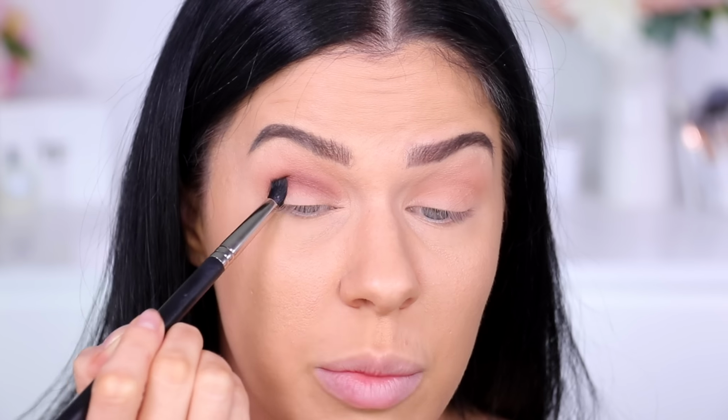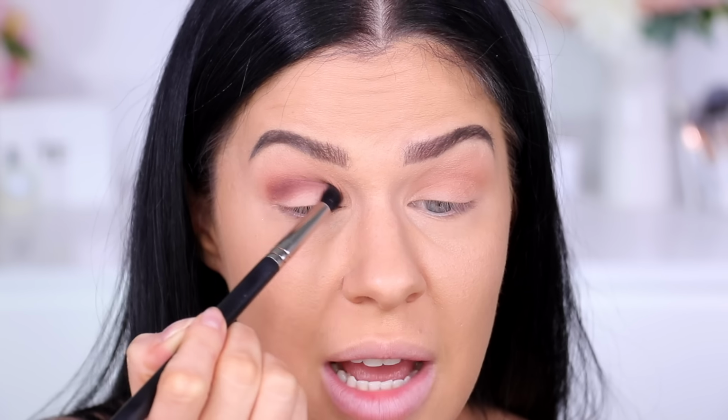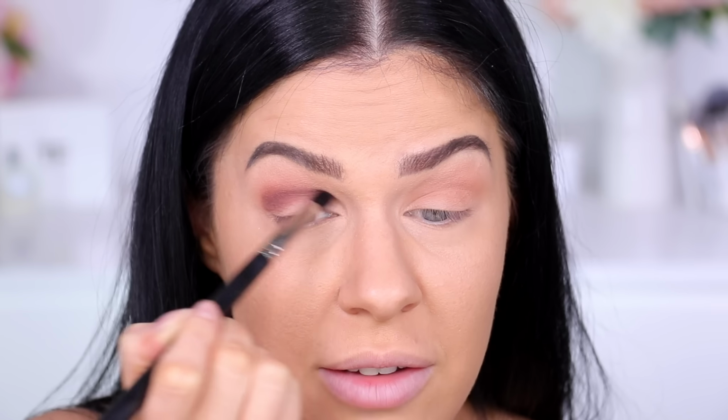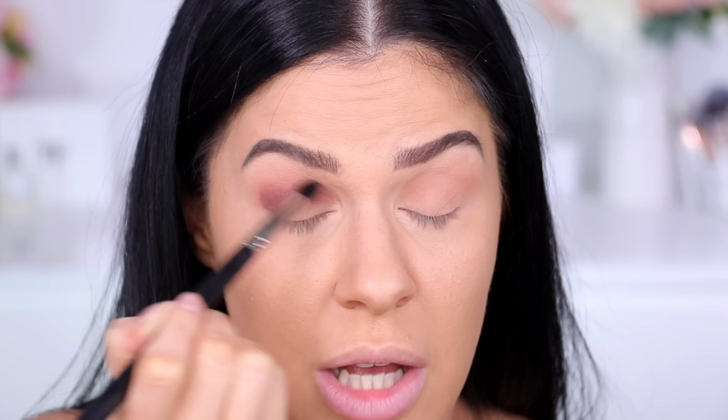So pretty much packing this one on. I'm dabbing, but I'm also using windscreen wiper side-by-side motions because I think I may even pack this all over my lid, and then we'll come in with a larger, fluffier blending brush and really fade out those edges. Oh, I like that colour a lot.